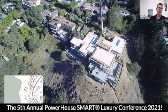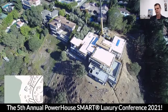So here you can really see the property is on a promontory, a portion of the hillside, and it's overlooking a state Rustic Canyon, a state park, which will never be developed. So it's a great site, and it's right on the edge.